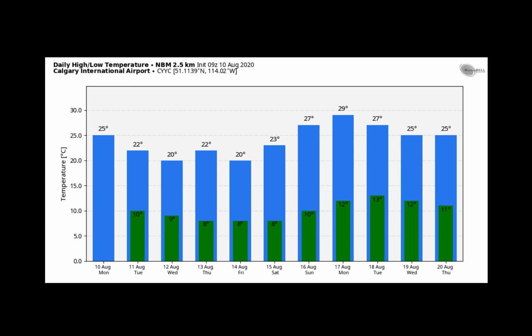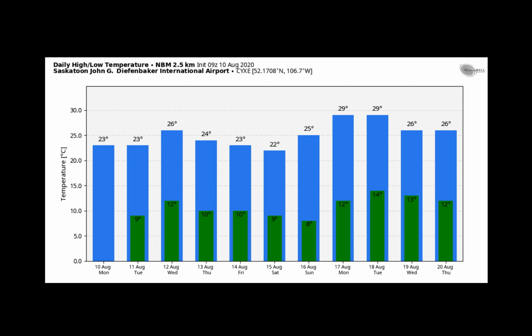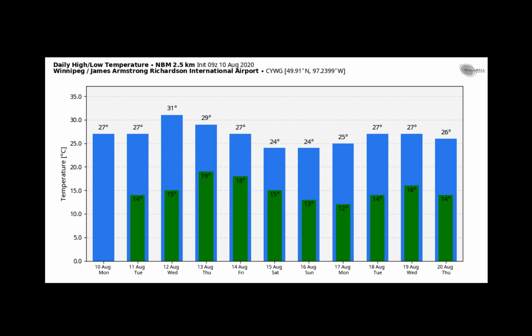Calgary, you're going to be on the decline as we head into the middle part of the week, again with troughing becoming established across the region. High temperatures generally in the low 20s or near 20 degrees as we head through the week. Edmonton, very similar, bouncing around 18 to 20 degrees over the next 5 days. Saskatoon warming up a little bit, mid-20s for you. Upper 20s here in Regina, the warmest day on Wednesday again, with the potential for some strong storms on Wednesday afternoon and evening. Winnipeg, very similar, 27 for the high today and tomorrow.